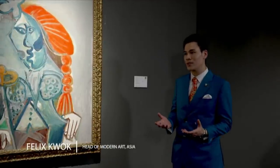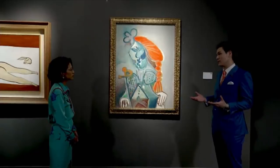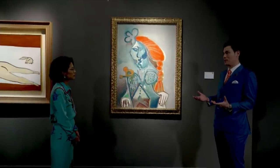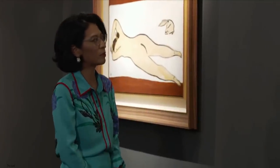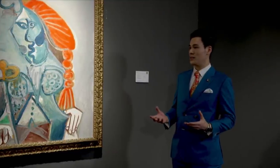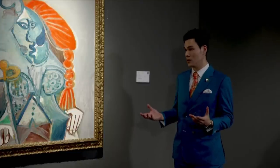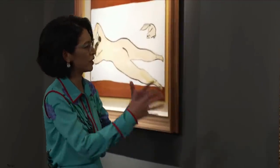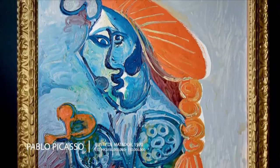Yeah, in this icon sale, we are very honored to present this Buste de Matador, which is a very iconic subject matter of Picasso all over his career. I would say that this is probably the most revered of all of Picasso's subject matter, the portrait, right? Well, I would say this is the most iconic painting by Picasso, especially in his post-war period. It's definitely post-war. You can tell it's very loosely painted, a kind of pastiche of all his previous styles.